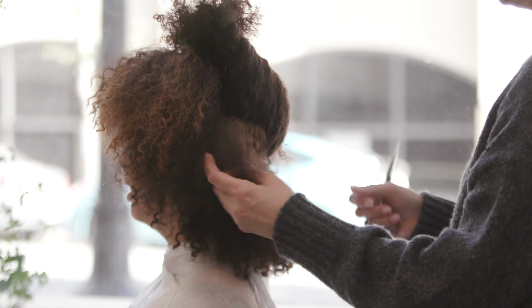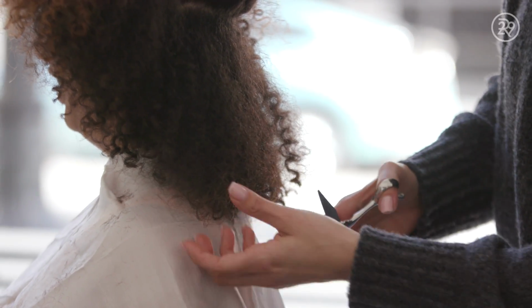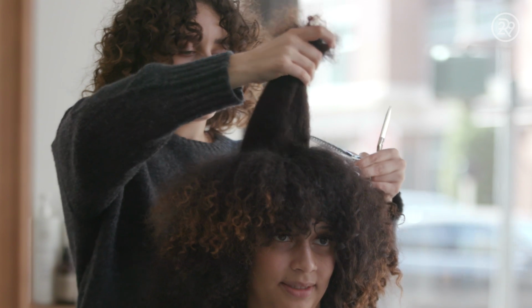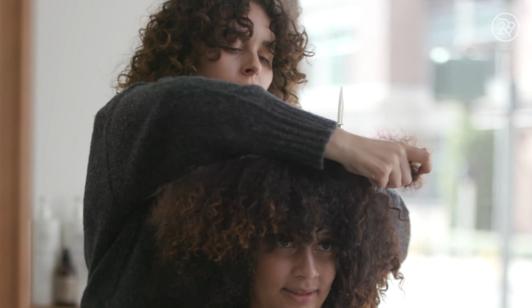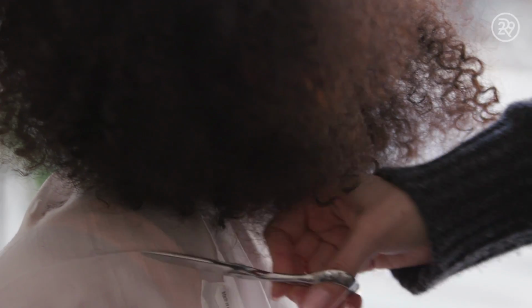My technique, I think it's really tailored for my clients. It is really based on each individual clump. Clumping is a group of hair forming together to create a pattern. So I look at each pattern on the head and then I cut based on that pattern. Every curl, coil, wave, or kink is really taken into account when cutting.